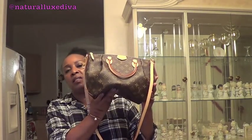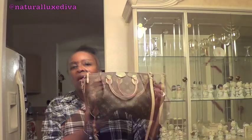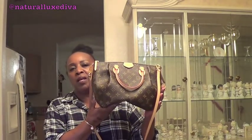I wear it on the crook of my arm, as well as across my shoulder, and as a shoulder bag. I'm really pleased. I really love it, and to me, it was a great investment. So that's what fits inside of my Turenne PM bag. This size is perfect for me. I've had shoulder surgery. I just don't do well with really big bags anymore.